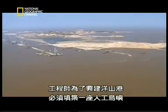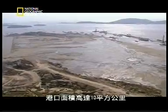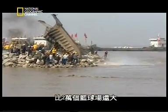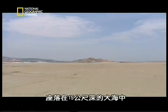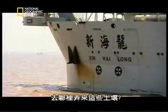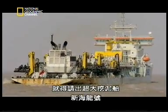To build Yangshan, engineers must create an artificial island with a 10-square-kilometer port, bigger than 20,000 basketball courts, in ocean 15 meters deep. And that will take thousands of millions of cubic meters of soil. How do you get it? Enter the Sea Dragon, the mega dredge.